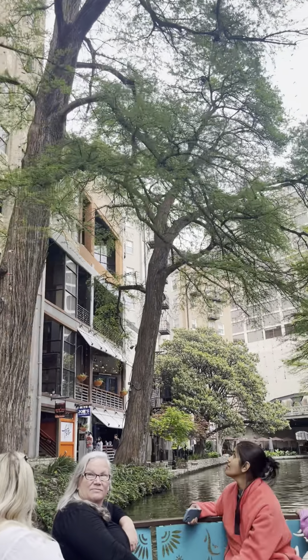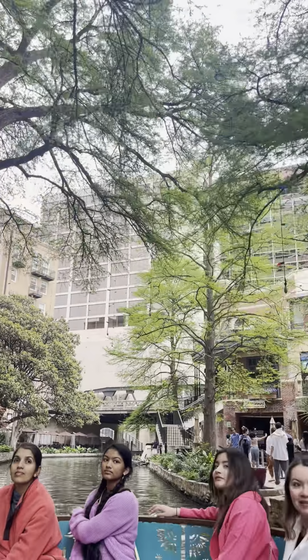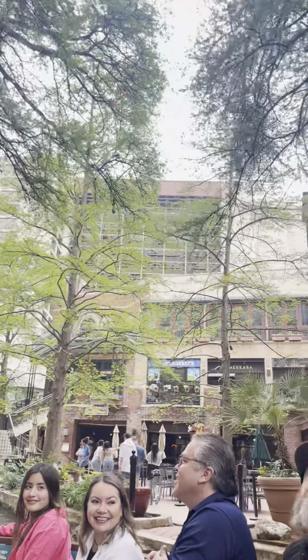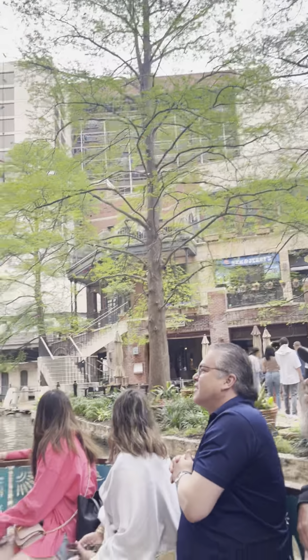Former mayor Henry C. Cisneros was born here. And I was born here, June 5th, 1967. Woo-hoo. I tell people I'm semi-famous anyway, so it kind of counts.